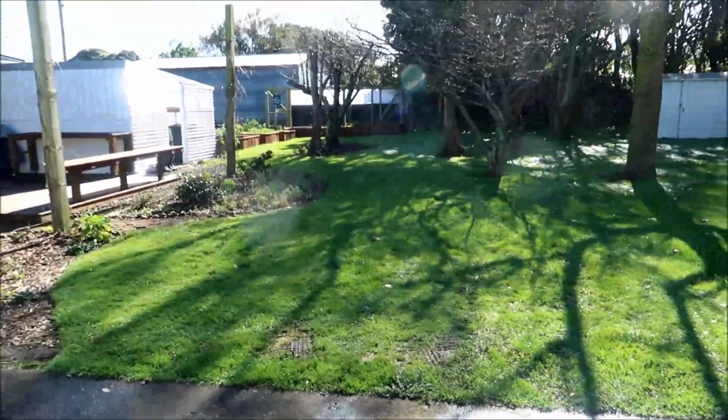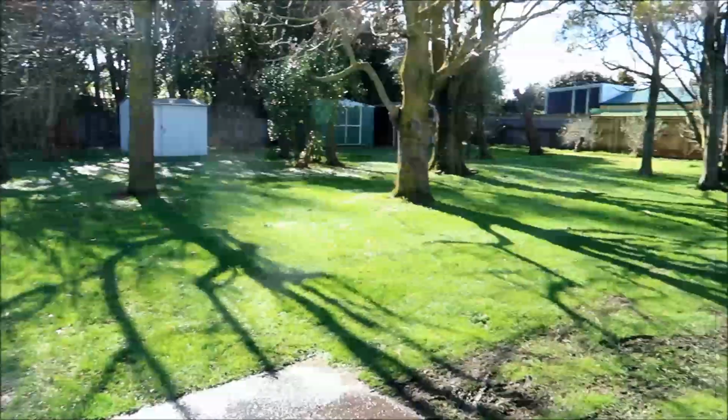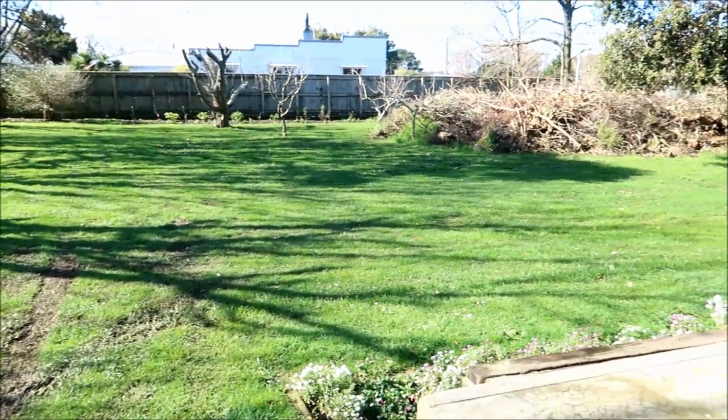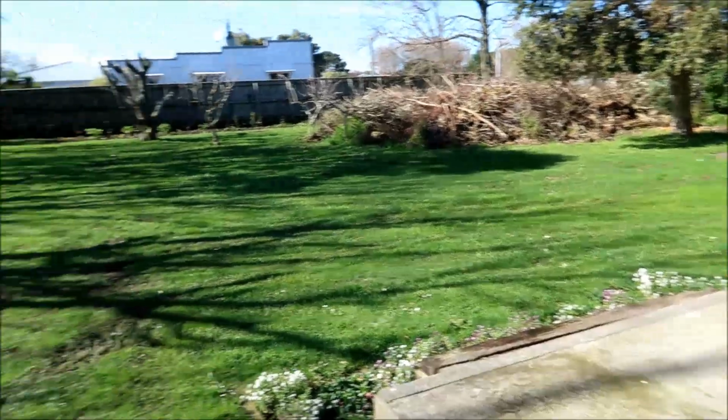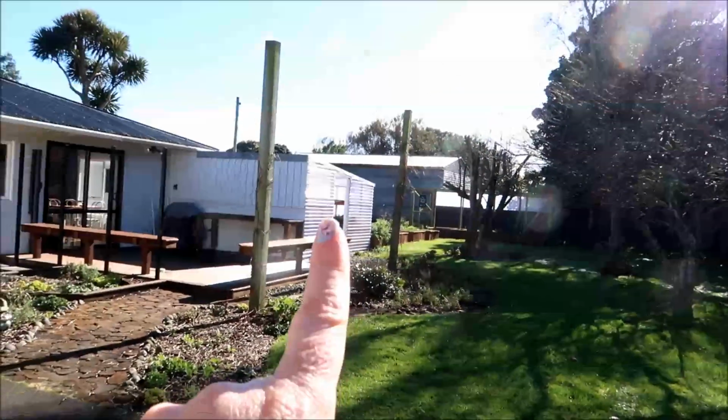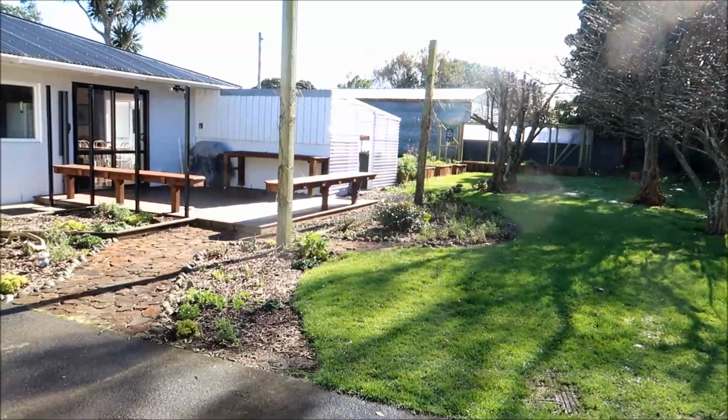So there you go, that is the end of the winter garden tour. I'm so looking forward to spring and to start getting out and sorting things out and tidying things up and getting some seeds sown. It's actually a really nice sunny day today, so I might go out and work on those doors because that really needs to be done.